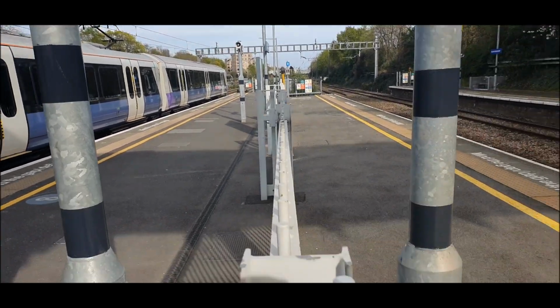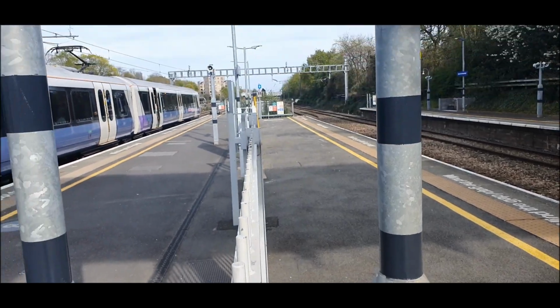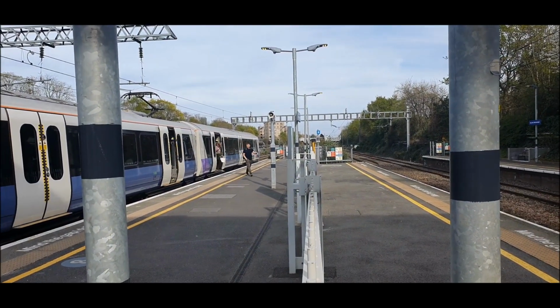I'm in a love-hate relationship with this fence. I don't know if it is coming across in the videos, but I'm knocking into these occasionally, and it's doing merry hell with me.